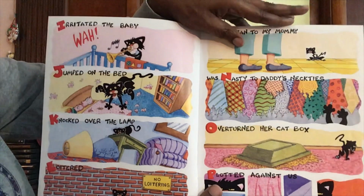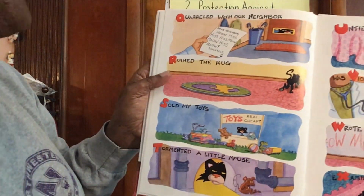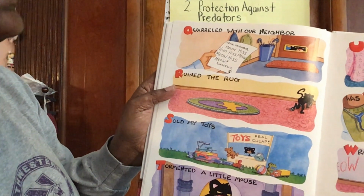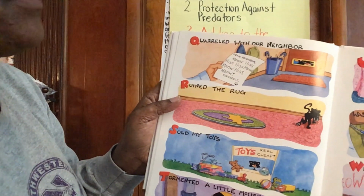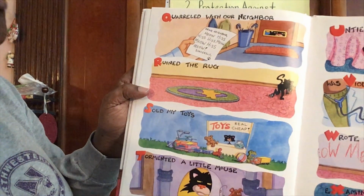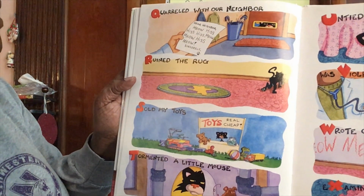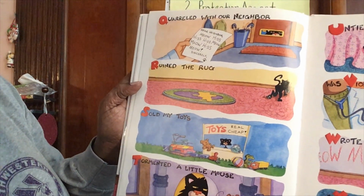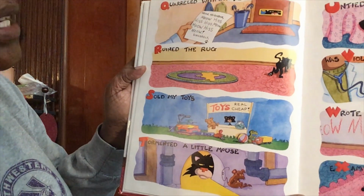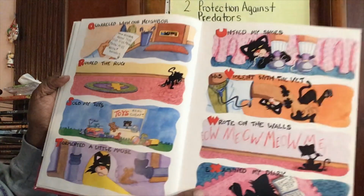Q, quarreled with neighbors. Dear neighbor, meow, hiss, hiss, hiss, meow, meow, hiss, hiss. Sincerely, R, ruined the rug. Oh my God, look what she did to the rug. S, sold my toys. Here I got toys real cheap. T, tormented a little mouse. Come out, little mouse, come out.